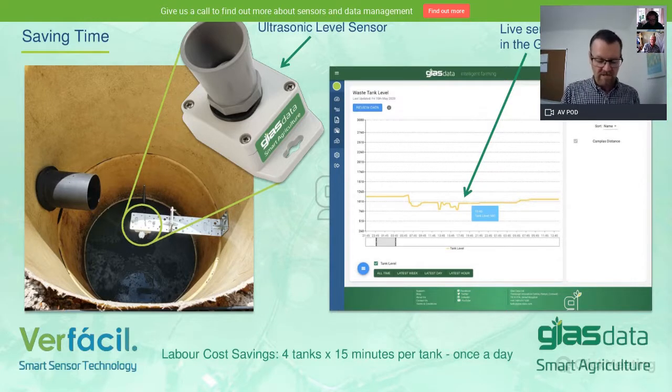This LoRaWAN device measures accurately to the millimeter the water level, and we transmit that to our cloud service every 30 minutes. So now the client can see the level data 24 hours a day from a phone, smartphone or PC. So a lot of time saving. I think as well, Colin's put some details there on actual cost savings, because it's obviously negated the need to go to the tank.